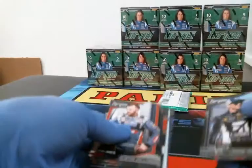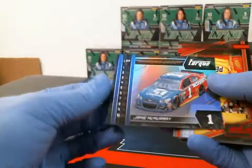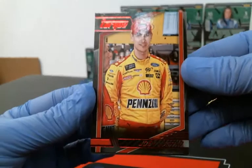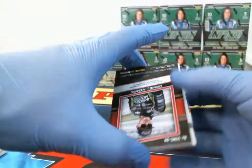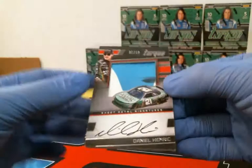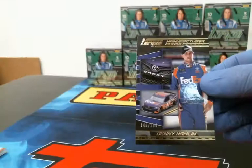All right, McMurray, Kurt Busch, Kevin Harvick, Austin Dillon, Kevin Harvick base. Running Order, Jamie McMurray. We got red, 47 of 100, Joey Logano, red. And to 50, Sheet Metal Signatures, 35 of 50. Nice two-color sheet metal, Daniel Hemric. Got Awesome Bill from Dawsonville to 149, Visions of Greatness. And to 199, Manufacturer Marks, Denny Hamlin.